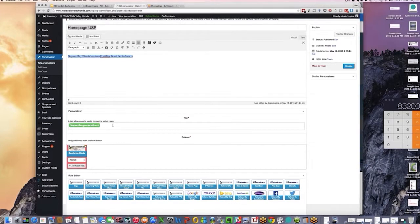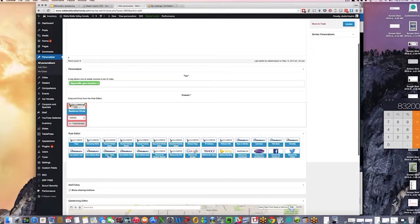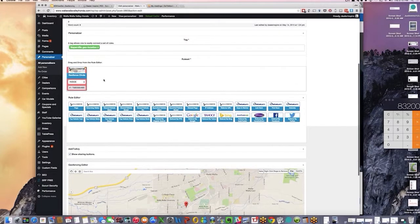So in this case, I tagged it Naperville geolocation. The reason why you would tag a rule like this is if I wanted to add another personalizer called Homepage USP or something else, and I wanted to use the same geo coordinates, I didn't have to type them all in again. I can just simply use a tag and it will connect the rule set. So this really wouldn't apply too much in this case, but in a case where let's just say I wanted one geofence to target all my competitors, I could draw a series of geofence circles, and as I'm drawing them, it would just keep adding these up.